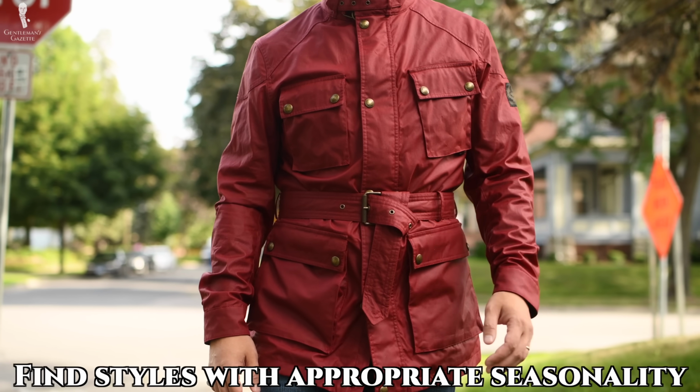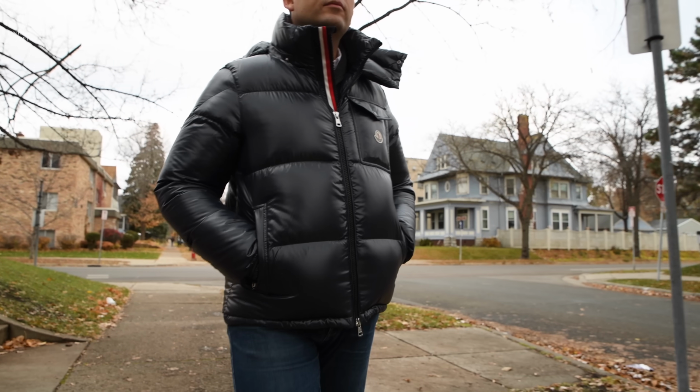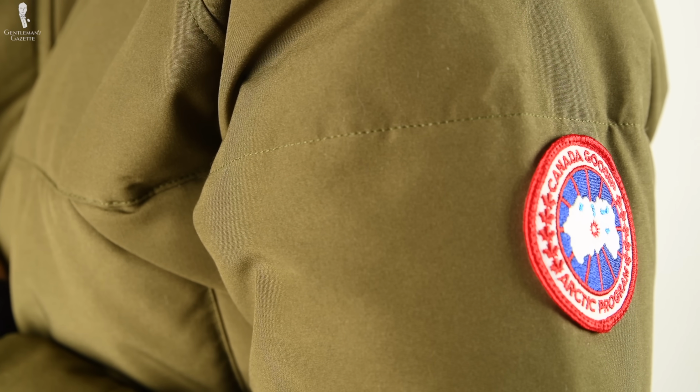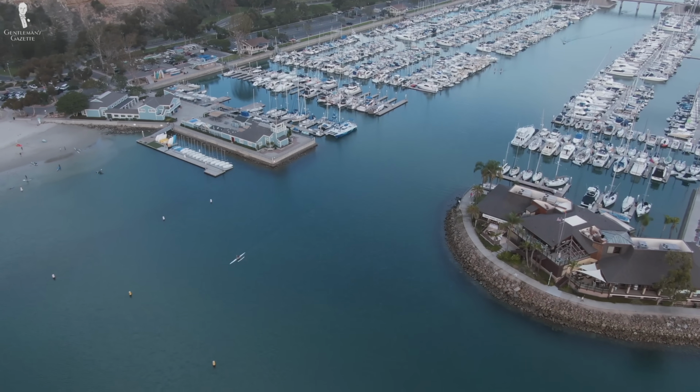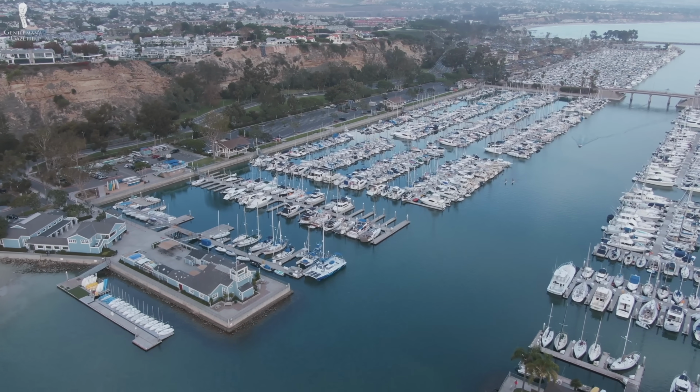Next, let's talk about seasonality. Now, it's important to purchase jackets that are functional for where you live. Now, although it may seem appealing to own an extremely warm $2,000 Parka from the trendiest coat brand, Canada Goose, if, for example, you live in a place where the temperature is on average 75 degrees, how often do you think you're actually going to wear it?